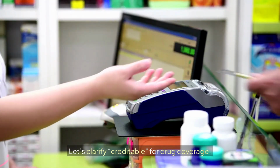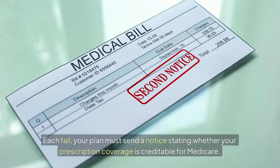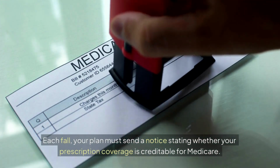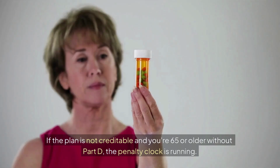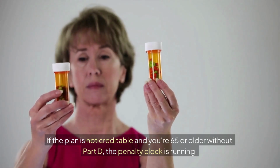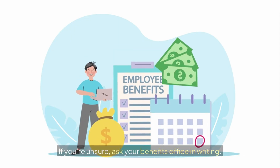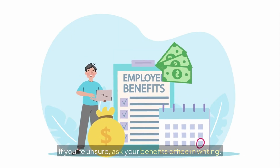Let's clarify creditable for drug coverage. Each fall, your plan must send a notice stating whether your prescription coverage is creditable for Medicare. Keep that letter. If the plan is not creditable and you're 65 or older without Part D, the penalty clock is running. If you're unsure, ask your benefits office in writing.